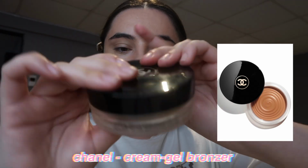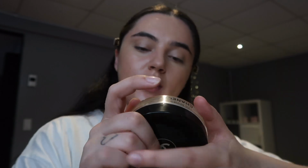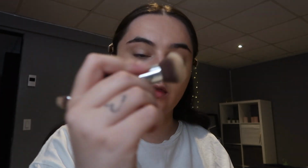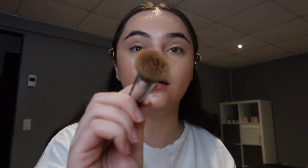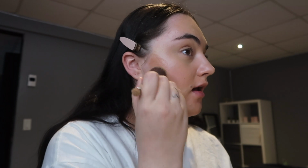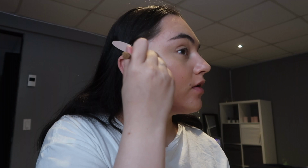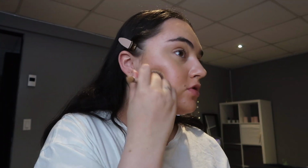I am using the Chanel bronzing cream. It is this one, and this is in the shade 390, and I use one of these blending brushes. I have no idea where this is from, but I use the thicker side, and I get a tiny bit of it because, as I said, I'm not tanned right now, so it is a bit dark for me right now, but when I am tan, it's the perfect shade. So I just put it on my hairline on my forehead and where my contour would go, and tap it in.